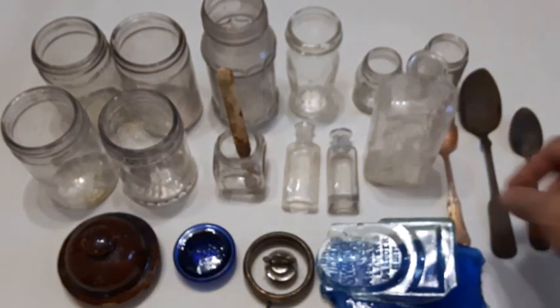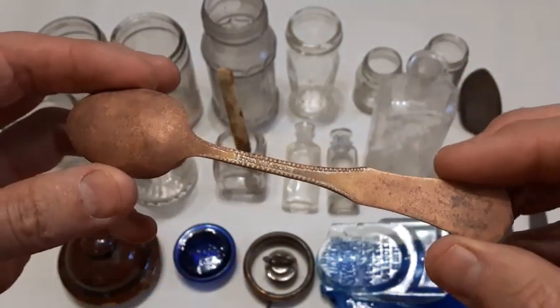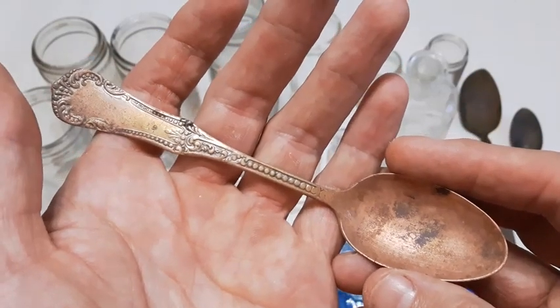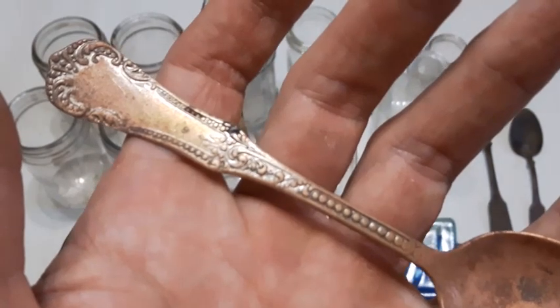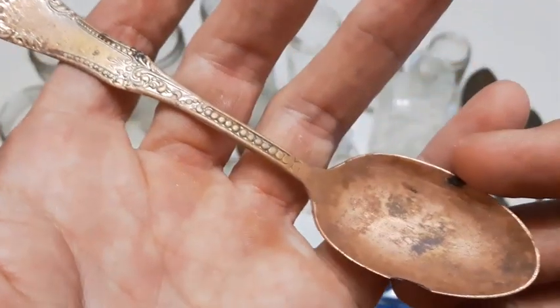Next, we got three spoons over here. I soaked this one in Cellar. And look how nicely that cleaned up. It was silver plated, but it's still nice without the plating on it. Turned out really good, actually. Alright, and the other two, I just kind of cleaned them up a little bit. I didn't soak them or anything.